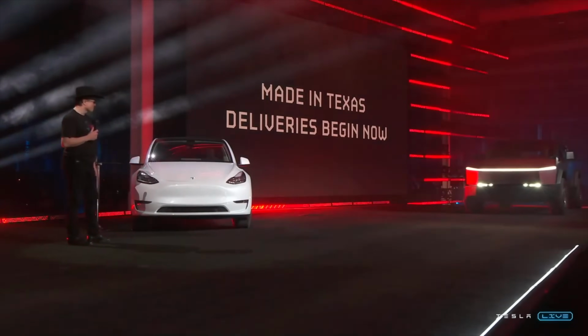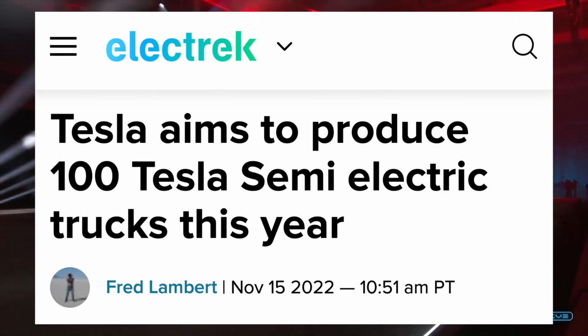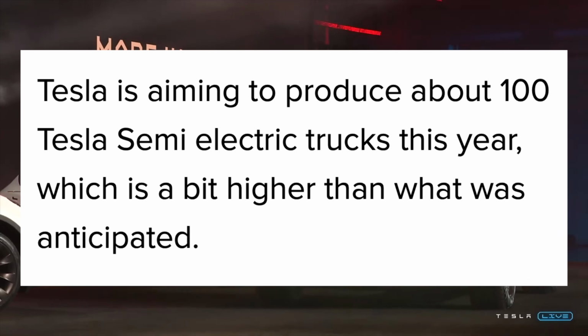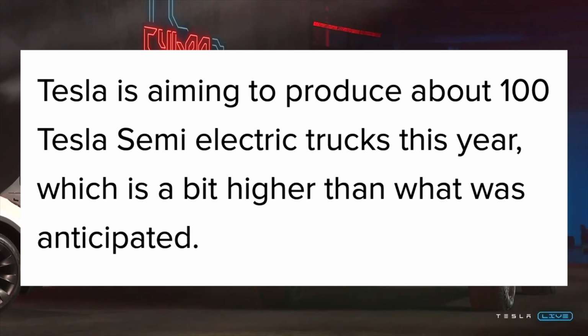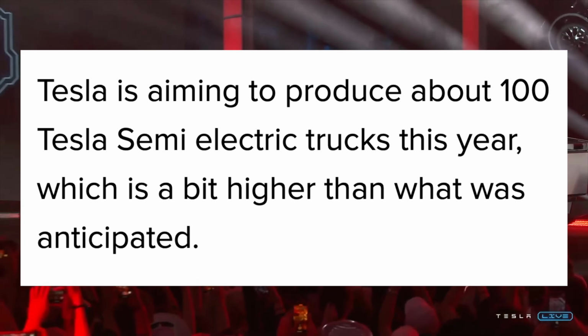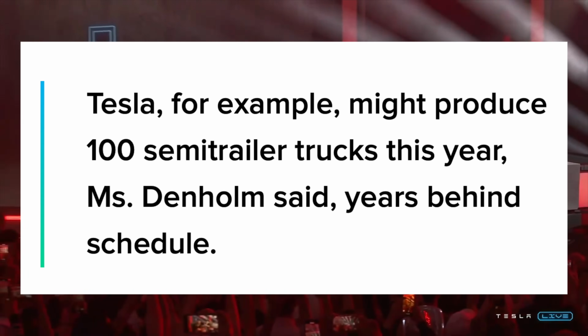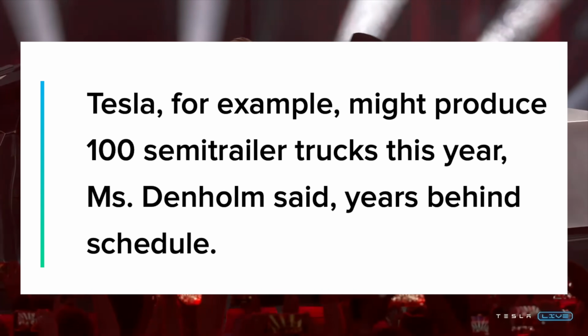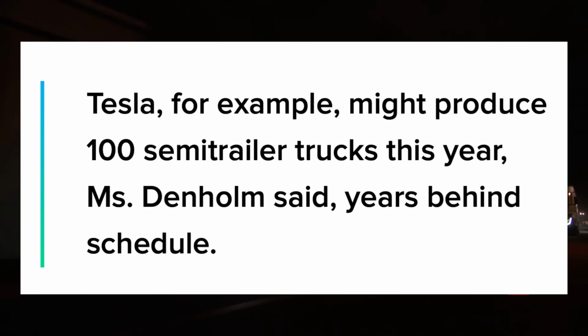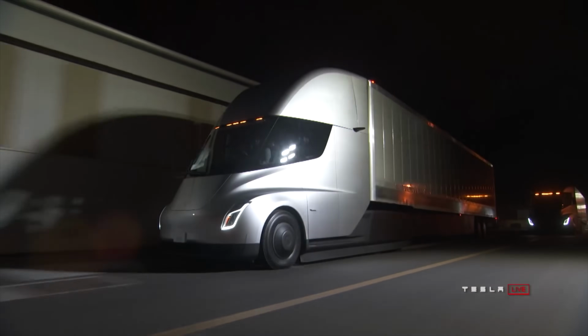They could also reveal more about the Cybertruck or simply deliver first Semis and call it a day. At the same time, though, another report is saying that Tesla plans to deliver far more than a couple Semis this year. Quote, "Tesla is aiming to produce about 100 Tesla Semi electric trucks this year, which is a bit higher than what was anticipated. Robyn Denholm, chair of Tesla's board, in a trial this week said Tesla, for example, might produce 100 Semi trucks this year." To the average person, the launch of the Semi isn't that exciting, but this is Tesla's newest vehicle and it's coming this year.